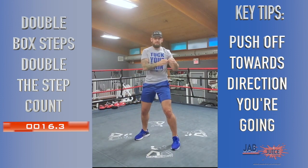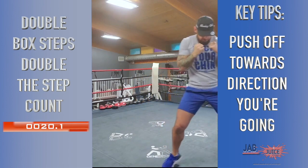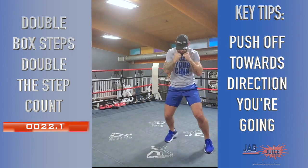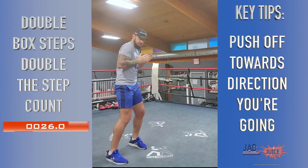I'm gonna move forward, left, back, right. So I'm gonna go one, two, one, two, one, two, one, two. Keep my hands up, my chin down, okay? From the side, looks like this.